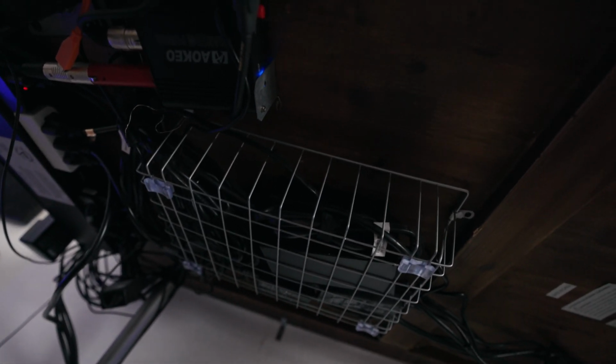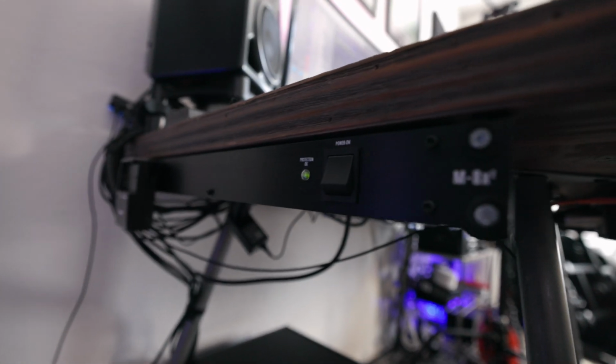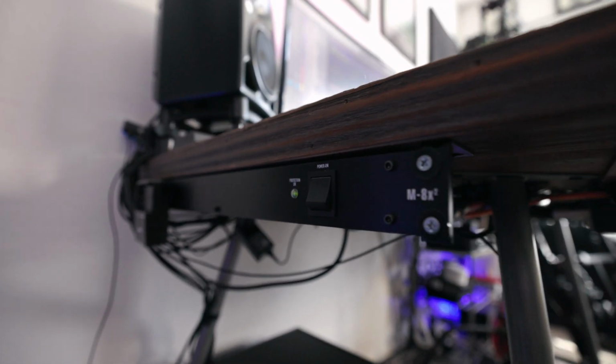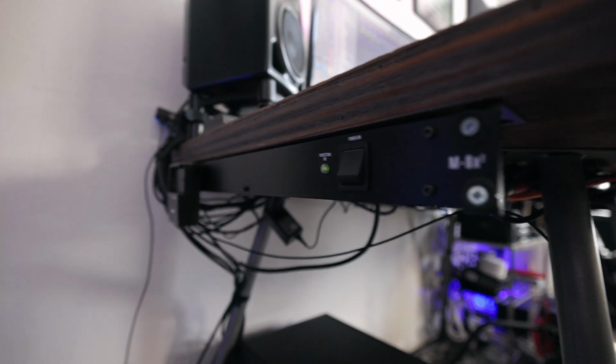You'll also notice down here, I have this crazy basket filled with power bricks. I tried to do my best by getting rid of cables, so I ran all the cables from the power and everything kind of lives in this paper tray that I've screwed to the bottom of the desk. Over here, I have a Furman power conditioner, so everything plugs into there. You can see that on this side here. So there's the power conditioner, and this actually runs to a smart switch, so I can just trigger it on and off without even having to hit the switch.